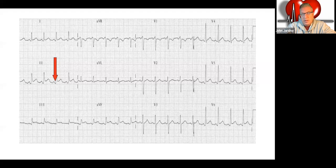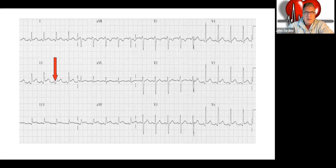Now, again, I don't think we'd fault anybody for looking at this EKG and saying, it looks like ST elevation, I'm going to the cath lab, or I'm going to a hospital with a cath lab. Let them make the decision. But again, PR depression is helpful in pericarditis.